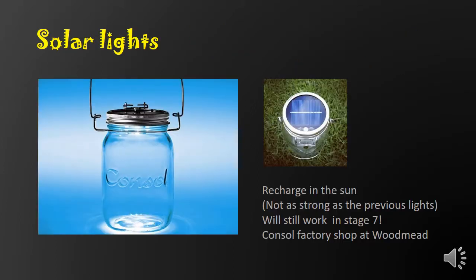Another solution is the solar lights from Consol. They are very nice, and people put all sorts of flowers and shells and things inside the jar, and it looks quite pretty. You can recharge them in the sun. They're not as strong, they don't have as many lumens as those 1,000 lumen ones, but they're very useful, and they do still work even in stage 7, and you can get them from the Consol factory shop in Woodmead.